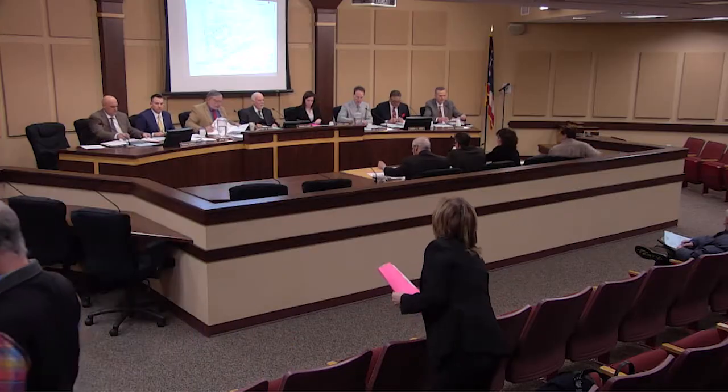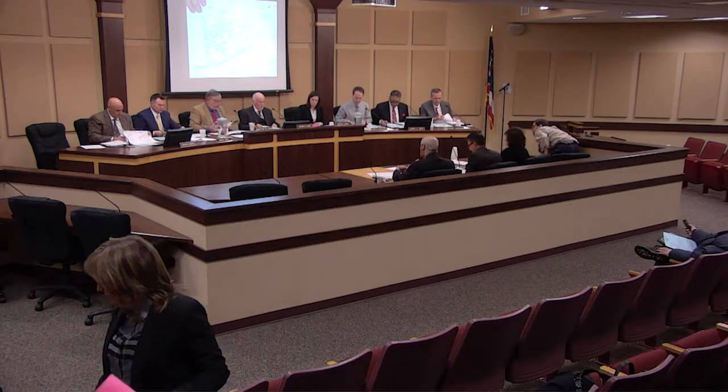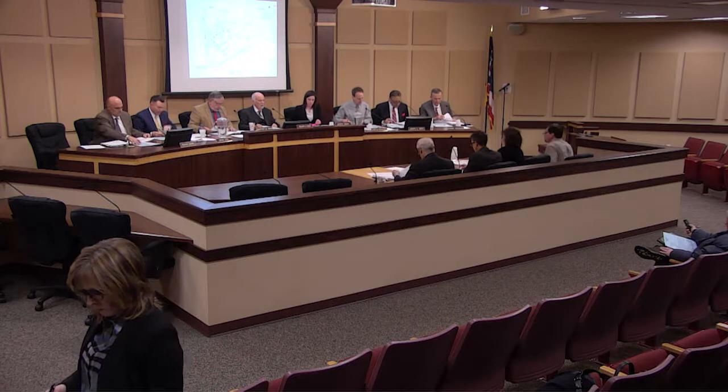Item 3, conditional use permit to allow drive-through facility at Menor Avenue. I see that applicant's here, so I'll entertain a motion to take it off the table, please. Motion to remove from the table. Second. Jess, we might as well do number 4 as well, since it's the same applicant.